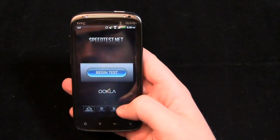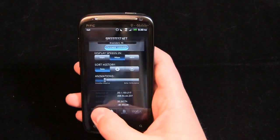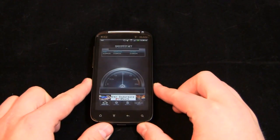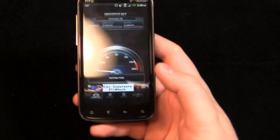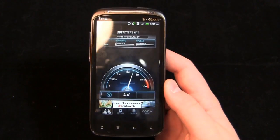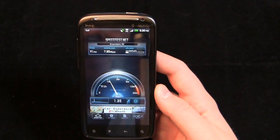So we're going to bring up Speed Test. It'll load up the server. Keep it on Greensboro, megabits per second. We're going to begin the test right now and see how it performs. So speeds have been relatively decent. I got this in San Francisco when I was out there for the Reader Meetup and some other meetings, and speeds weren't incredibly great in San Francisco. That said, this has been a relatively nice T-Mobile spot.